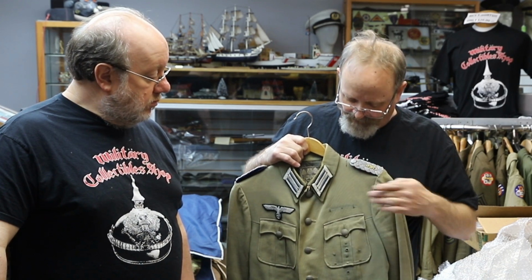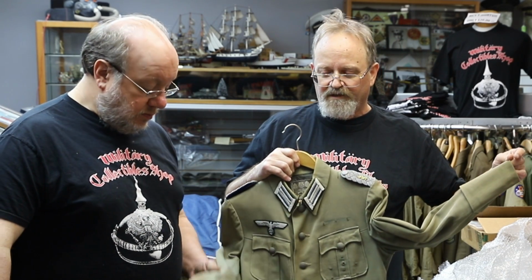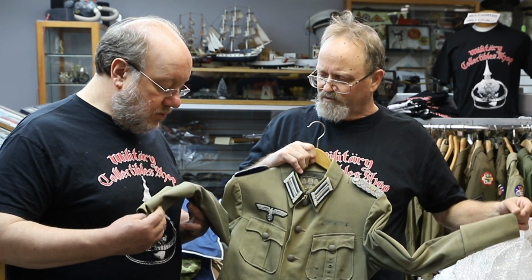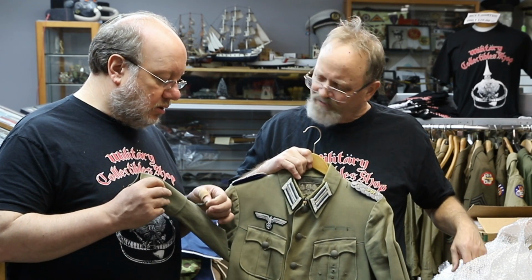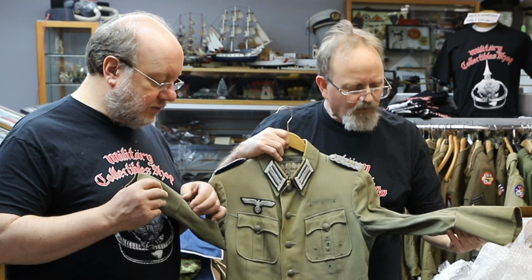It shows how long it's been on there, since it's still the original greener color. I'm sure this is a summer weight uniform. Yeah, that's cool. And I wonder what that's for. Yeah, that's weird. It's very purposeful.